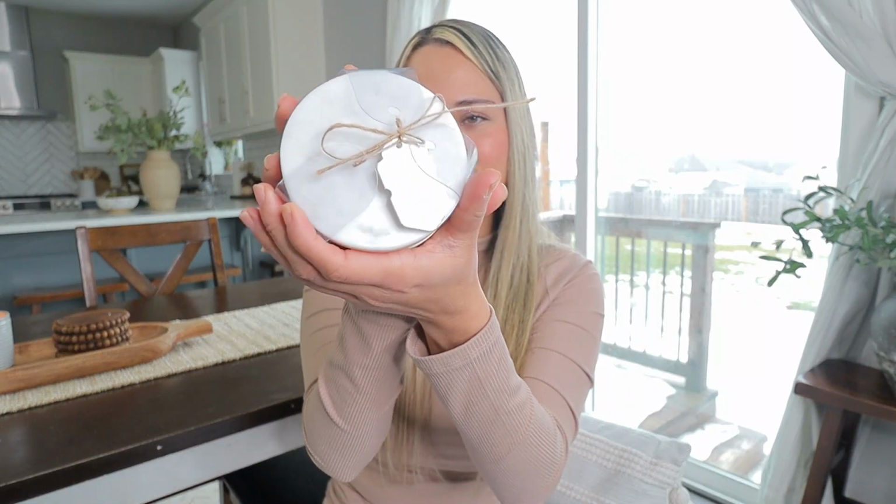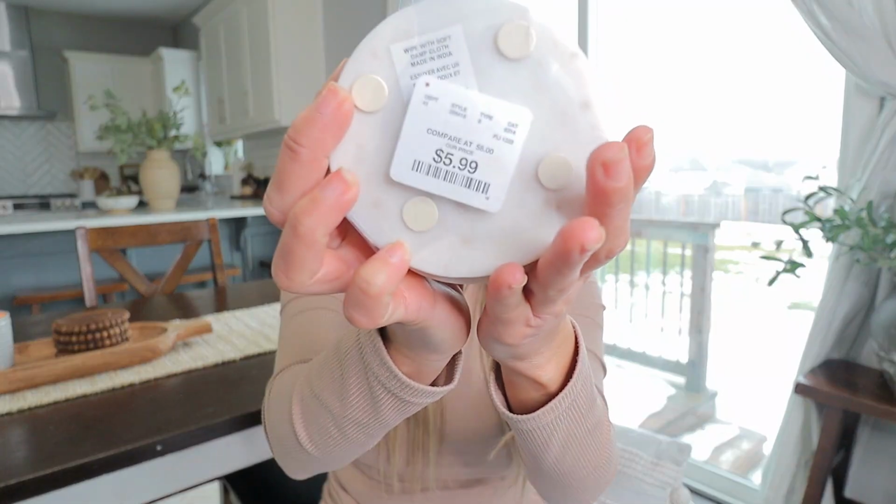And the last item is this set of real marble coasters, and this is pretty much an everyday item, but I love the fact that it's real stone and you can style them and add them to your tablescape setting or coffee table decor or your reading table or wherever you are taking a drink, and they are gonna look so sophisticated because they are real marble. But also I like the fact that they are still functional, and that makes it even better. But something better than that is the price, because this is just $5.99, which for real marble stone is such a steal to me.